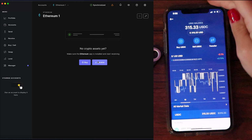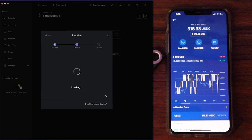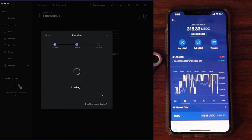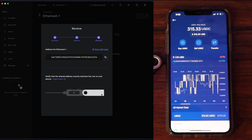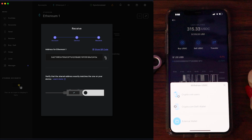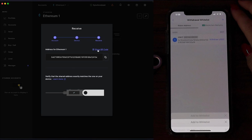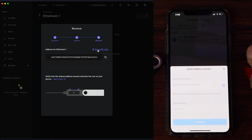So my app of choice in this example is crypto.com. I'm going to add USDC, which is the stable coin on the ERC20. Now I always scan the QR code in order to get my address. Either do that or copy and paste. Never ever try to copy it letter by letter.